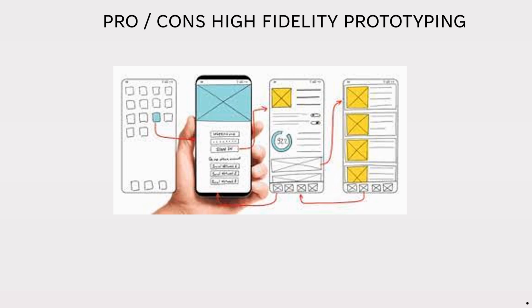Some of the cons of high fidelity prototyping are they generally take longer to produce than the lo-fi prototypes. When testing prototypes, test users are more inclined to focus and comment on superficial characteristics, as opposed to the content.